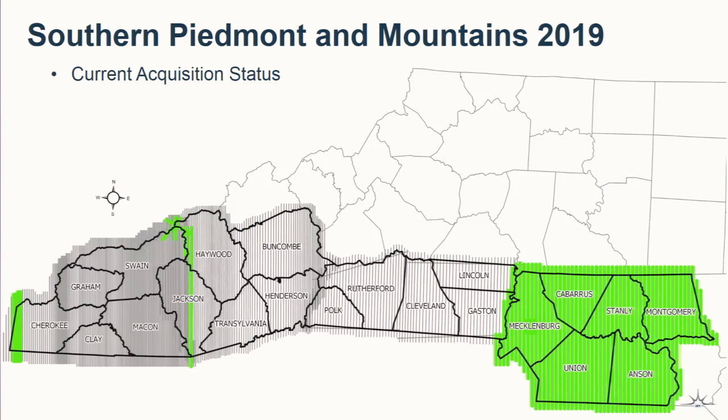So on Monday they did fly roughly Cleveland and Rutherford County, got some collection out there in Jackson County and all the way out in Cherokee County. So we had 4 acquisition systems up in the air on Monday, collecting as much as they can. There's still a tight acquisition window because of the sun angle specs, but they did the best they can on Monday, and hopefully we'll get some better weather in March.